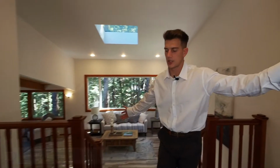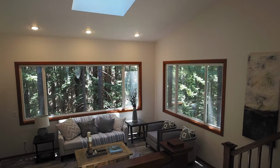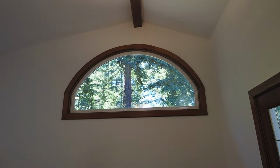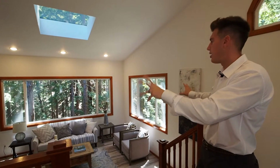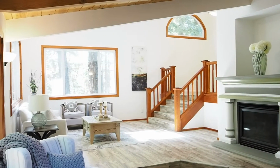Coming on in into the entranceway, we're greeted with a super open concept that brings you into the house with all these beautiful windows looking at your redwoods surrounding your place. It's almost like you're in a tree house here, and it's super serene. We have a transom. We have all these big picture windows with all this lounge furniture, couches and chairs looking around. I like how this is like a cabin property.